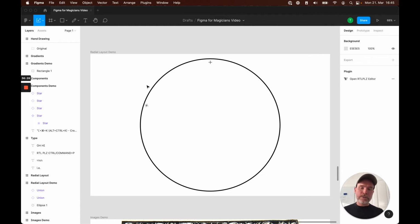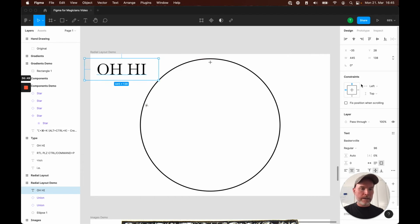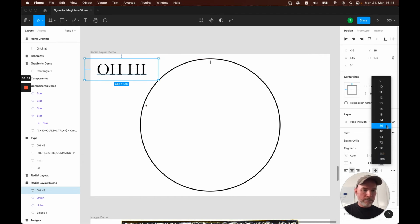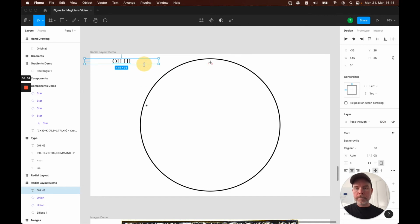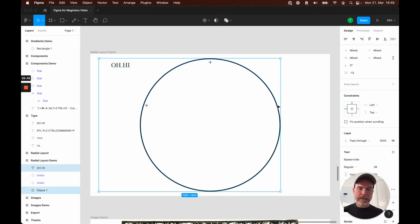Of course, you might want to have text laid out radially. And this is another place where I'm going to use a plugin to demonstrate how you can put text on a curve to have it lay out radially. I'm just going to create a bit of text here that means absolutely nothing. And I'm going to move this over to the side here, and I'm also going to change its size just for a second, just to make this a little bit easier. So now that I have my text, I'm going to select that. I'm going to select my ellipse at the same time.